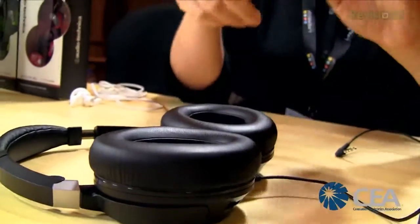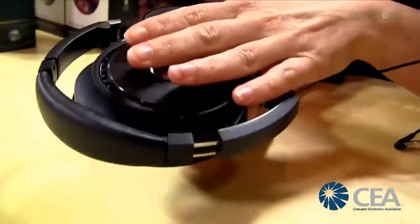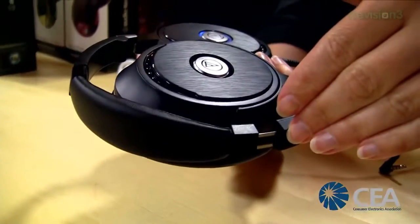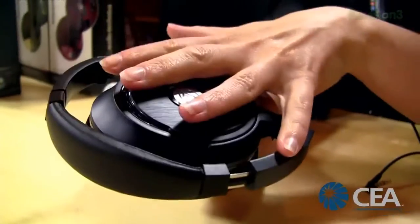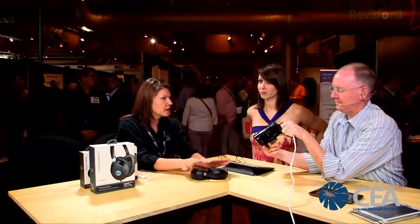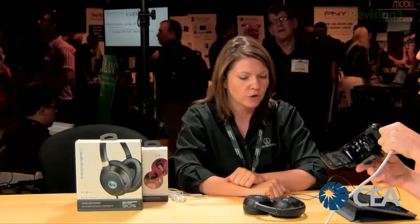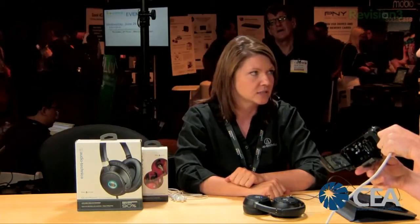They also go flat too. Not only do they go flat, but they also fold up. Oh wow! I didn't bring the case, but they come with a really nice little case as well. So it's a zippered, hard case, really durable, going to protect your headphones, which is really nice if you're spending $199 on them. You want to make sure you're protecting them, but they're definitely well worth it, especially for all that noise cancellation that you get from them.